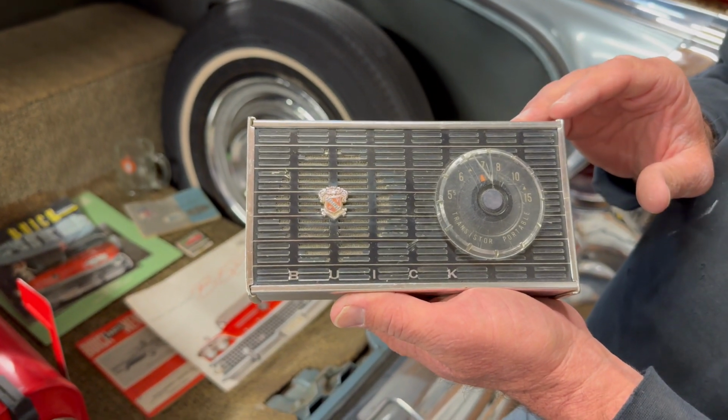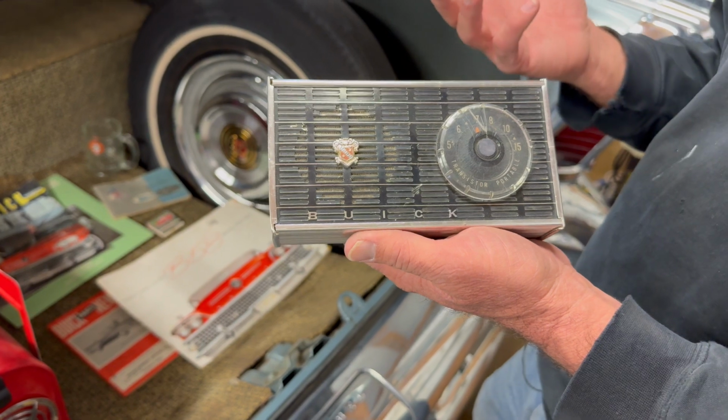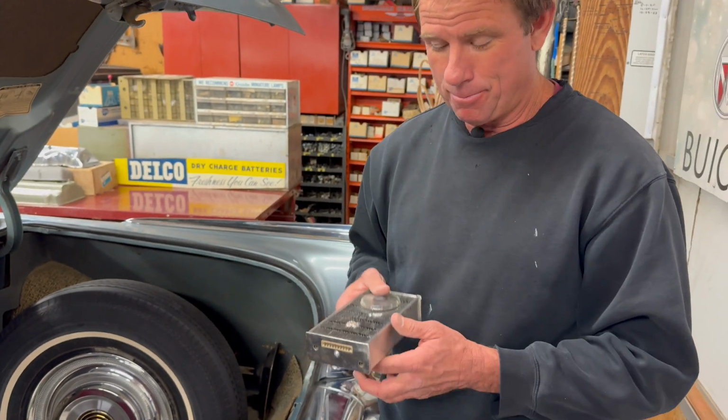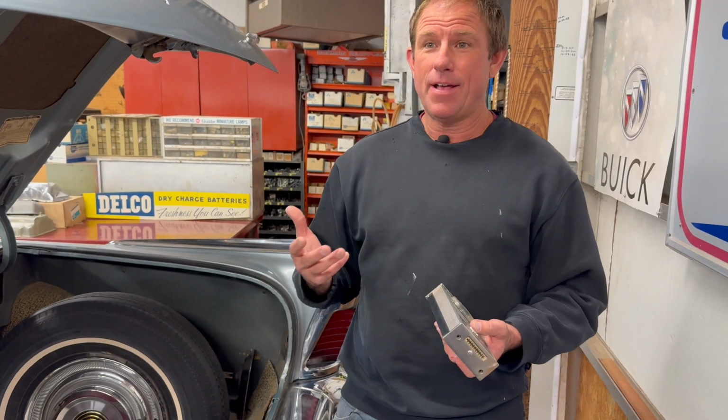Just used a few short years in the late 50s, but it was called basically a transportable radio. An extra radio you could pull out, take with you to the picnic, the ball game, whatever it was, and plug it right back into the car. So there again, an accessory that was kind of ahead of their time. And that's the crazy part about it.